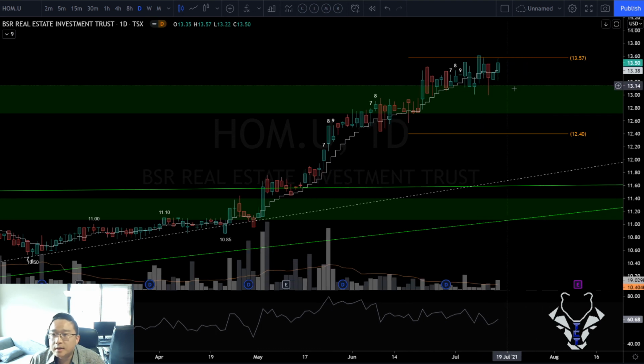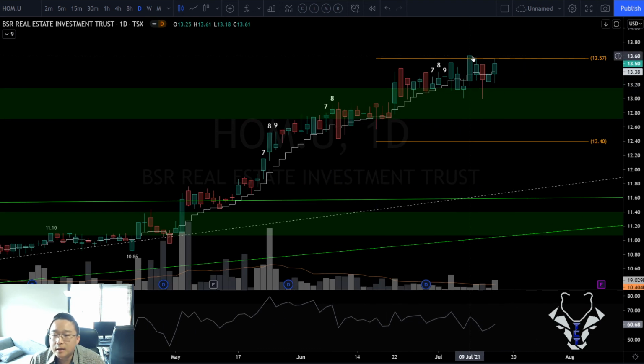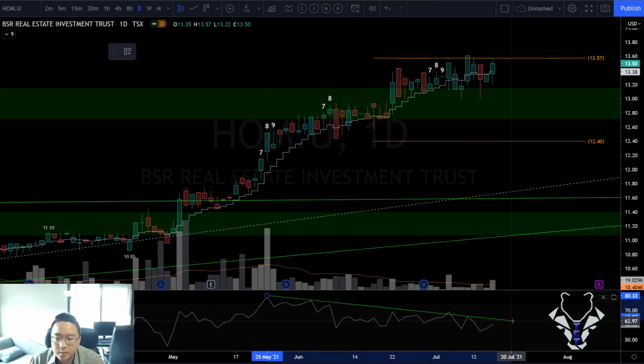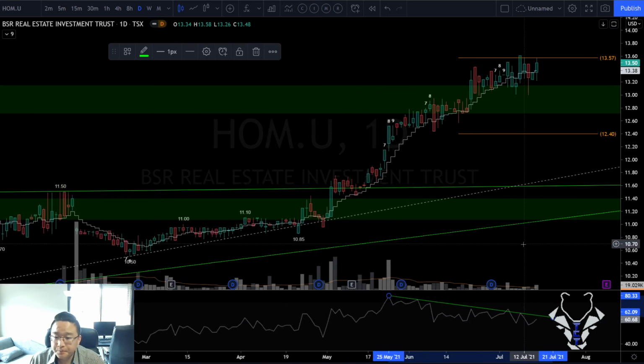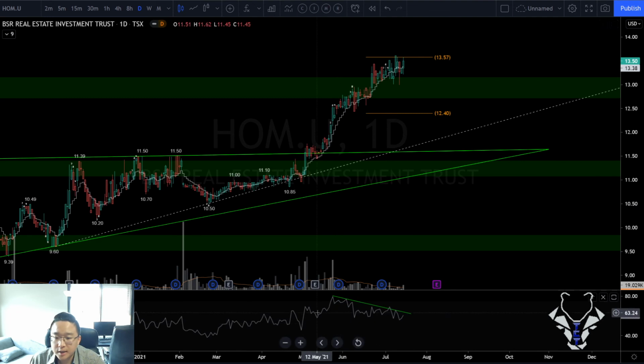So now we can clearly see one slight close over that 1.618, 2 wicks from it. Nothing notable on the volume. RSI is showing decreasing momentum, but it could also just be setting up for the next leg up. So RSI is cooling down in a sense because we are holding up very well.